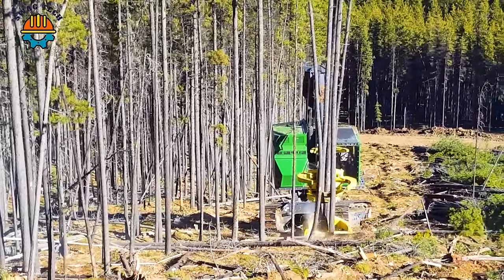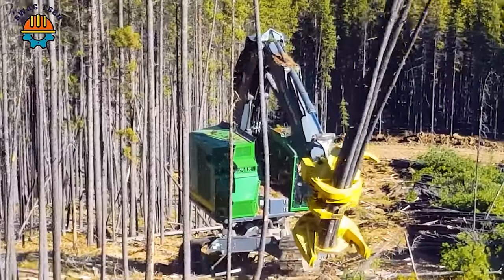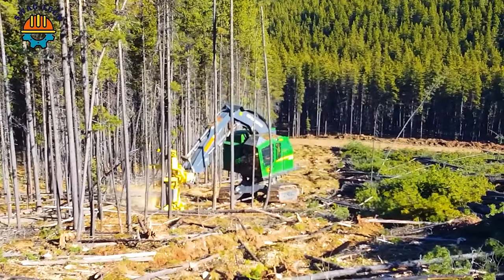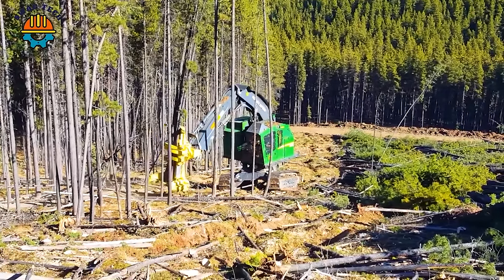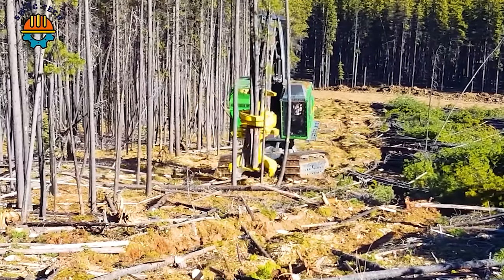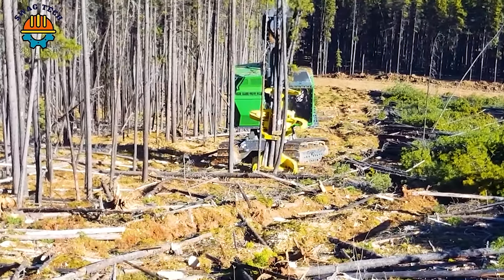The John Deere Feller Buncher 859M is an advanced machine equipped with a powerful engine that produces 272 horsepower. This giant machine easily harvests wood in the densest forests at impressive speeds.